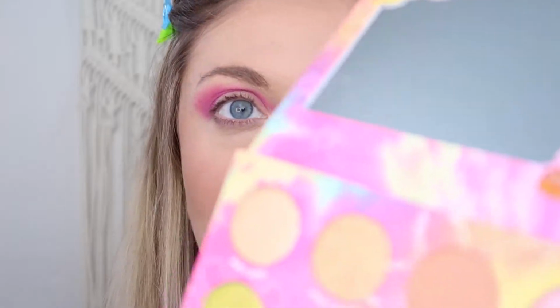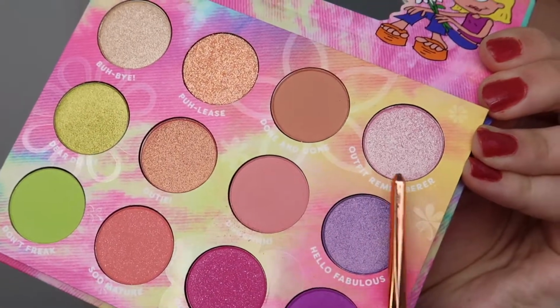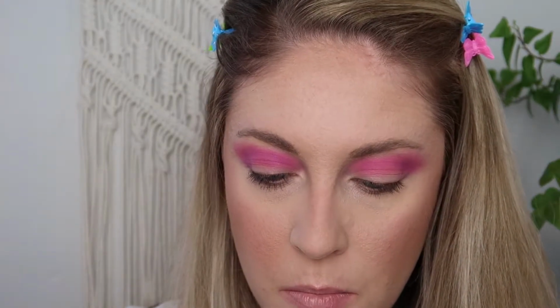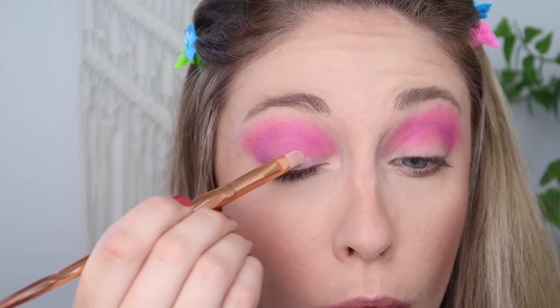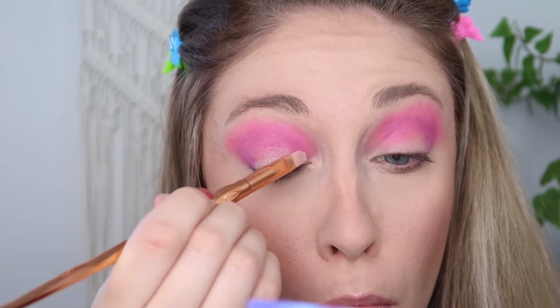Okay, and I will continue to blend this as I go, but I'm gonna take Outfit Rememberer next. It's that shade right there. It's like an iridescent pink, with a frosty finish. So I'm definitely gonna be applying that all over my lid.